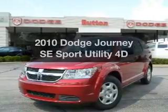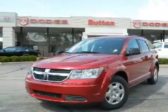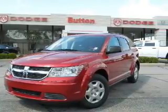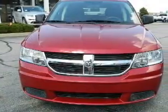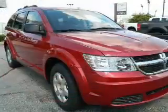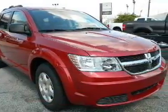noticed in this 2010 Dodge Journey. If you're looking for an automobile with great attributes, look no further. With a reliable engine, driven by an automatic transmission, premium wheels lend a distinctive appearance. The anti-lock braking system will help deliver you safely to your destination.